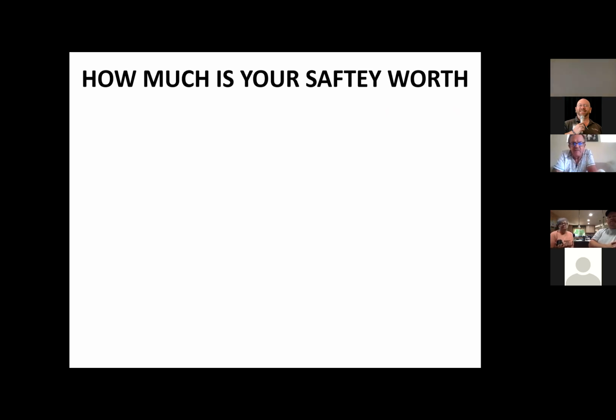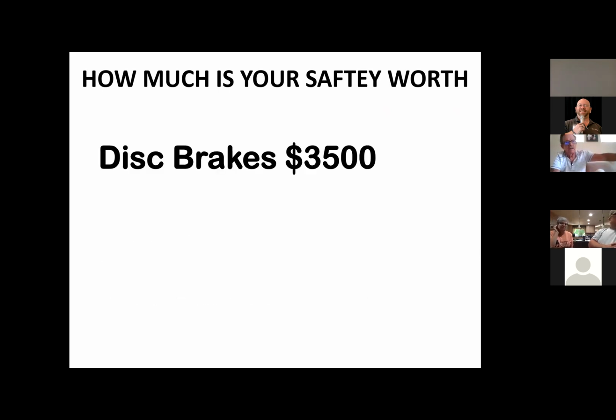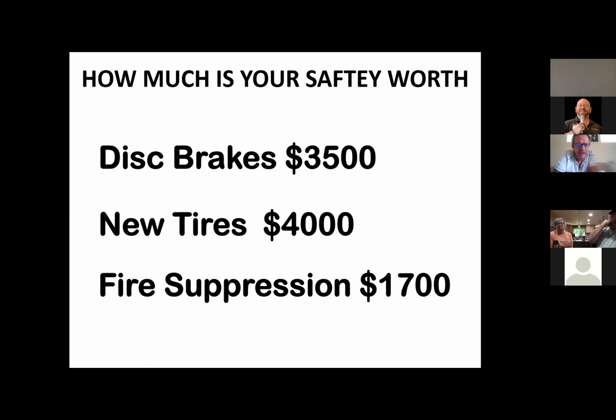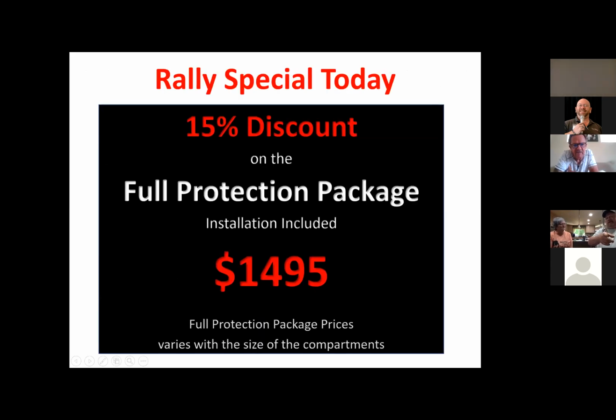How much is your safety worth? Or your RV, or disc brakes. I had disc brakes put on this rig. Actually, it was about $3,700, but $3,500 is what I paid for those brakes. New tires. I had the Goodyear G614 tires put on there before we found out about the salins. New tires, a little over $4,000. Fire suppression system. I paid $1,700 for mine. I wasn't at a rally and I didn't get the rally discount.